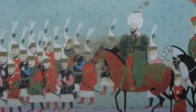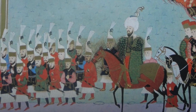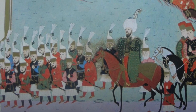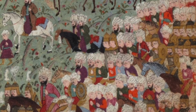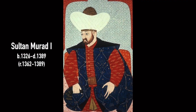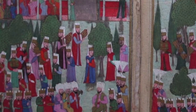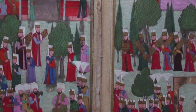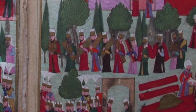The Kapıkulu were the first modern standing army in European history, and they would form the backbone of the Ottoman military. Unlike the rest of the Ottoman military, the Kapıkulu were the personal property of the Sultan, and they earned a direct salary from the Ottoman state. Being founded during the reign of Sultan Murat I, the Kapıkulu soldiers would go on to serve the Ottoman military for over 4 centuries on 3 different continents.